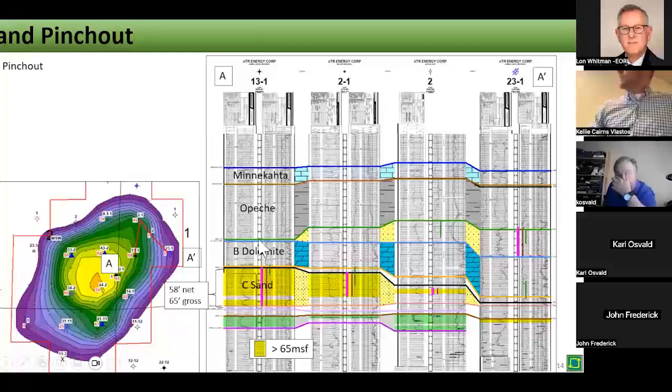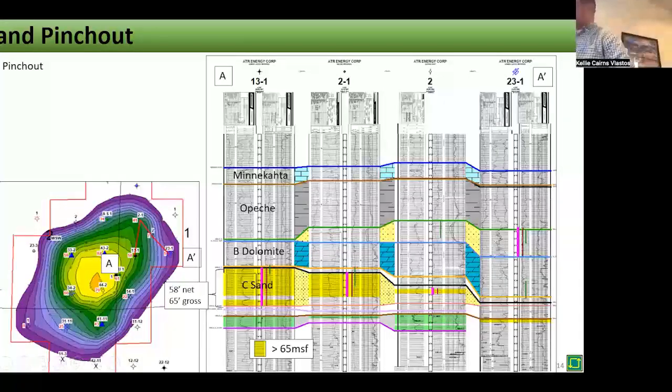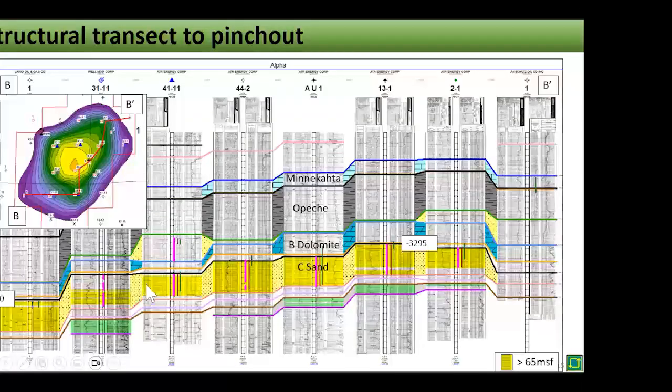Another interesting thing to point out is as we lose our C sand heading off the isopack in this direction, our B sand starts to compensate for that. So where we've got thin C, we got thick B. You can see that here. So that's kind of defining this boundary edge here. Here's that number 2 well, and you can see that there's 7 feet of sand here. Again, that well made 85,000 barrels.